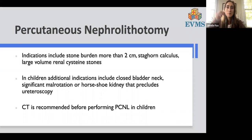Percutaneous nephrolithotomy. So these are going to be almost exclusively cases for greater than 2 centimeters of stone burden or hard to get to stones or cysteine stones. Your staghorn calculi, fortunately, are much less common in children. We used to see them a lot more with our poorly managed neurogenic bladder patients. They had a lot of bacteriuria. They had vesicoureteral reflux. They had stagnant urine, slow drainage. They got staghorn calculi.